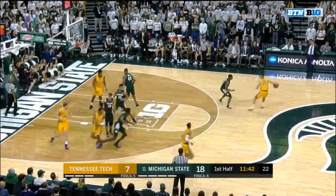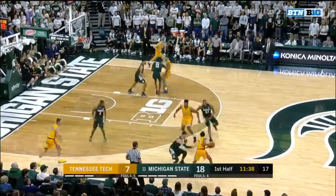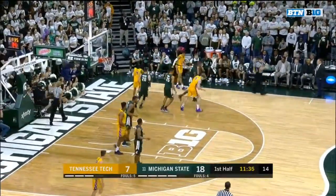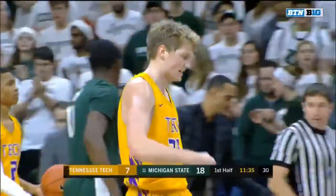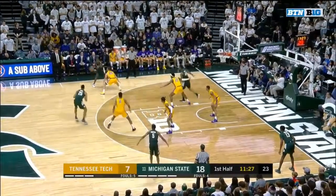Let's see if Henry can slip here on the pick and roll. Travel. Garrett Goldy shuffled his feet before he put it on the deck. That's a lot of creativity. That's right, in the end zone, one of the best in the nation.